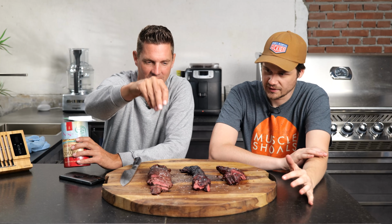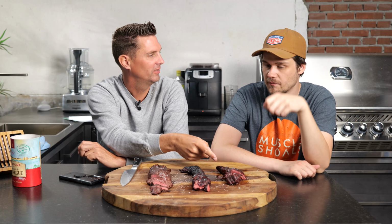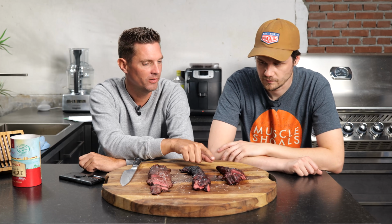Which one do you think looks best? To me, this one looks best. Yeah, for me definitely as well. And the reason, this is like the hanging tender, and it was the widest part of the hanging tender. Yeah. And I really like the tenderness when I cut it. It's like, ooh, this is gonna be buttery soft.